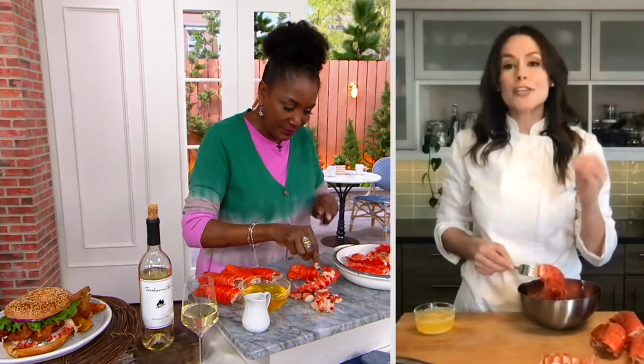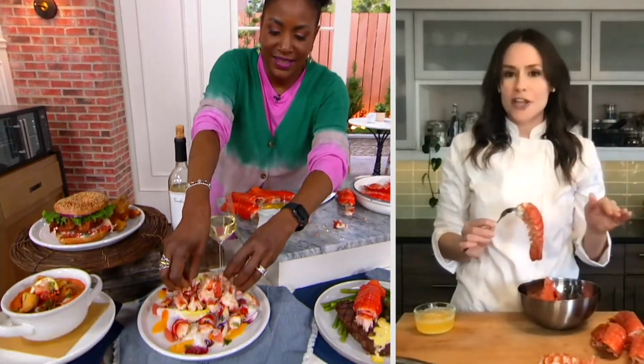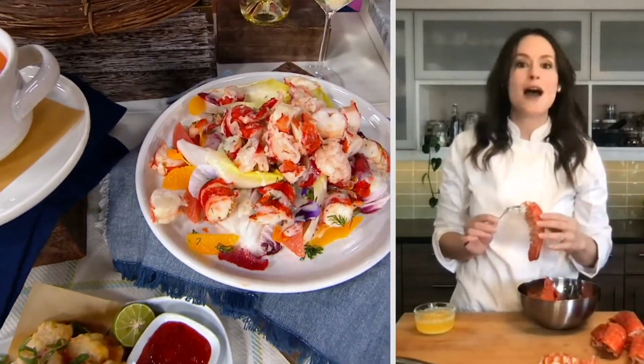There's a difference. And let me tell you how easy these are to cook too. All you have to do is boil water. If you can handle that, then you can handle cooking lobster. Boil these or steam them. Exactly. Boil or steam for about 5 minutes and you are on your way to seafood perfection. They come out perfect every single time. There's no guesswork. Set a timer. You're good to go. If you can make pasta, you can make lobster. I promise you, you cannot mess these up.